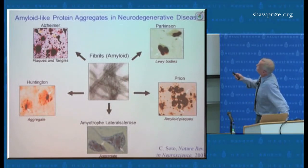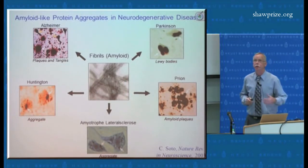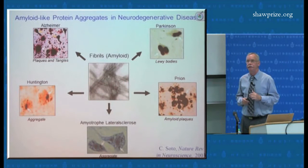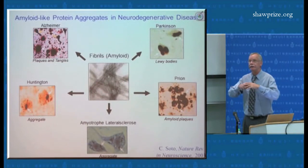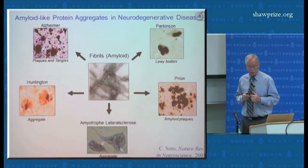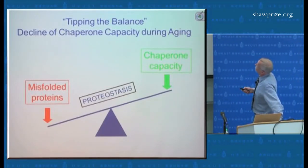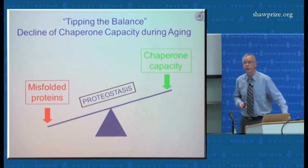Now, in many of these cases, the aggregation phenomena only occur later in life, and it has been suggested that the manifestation of these diseases may be caused, or at least supported, by a decline in the available chaperone capacity that may occur during aging. So this is summarized here in this schematic model, that manifestation of some of these diseases at least appears to be a result of an imbalance between the production of misfolded proteins that seems to occur all the time and the available cellular capacity of chaperones to deal with these potentially dangerous molecules.